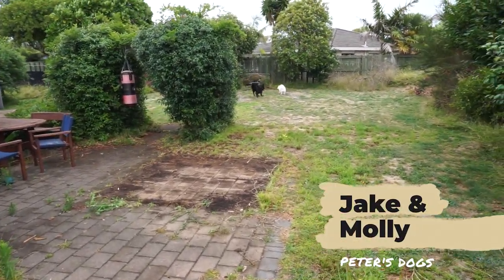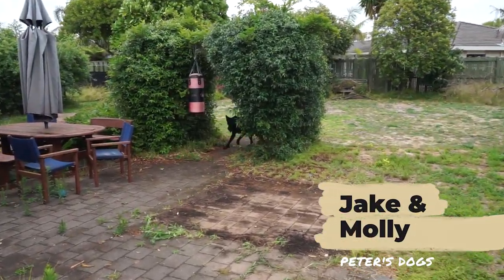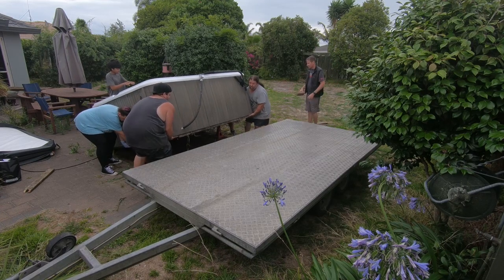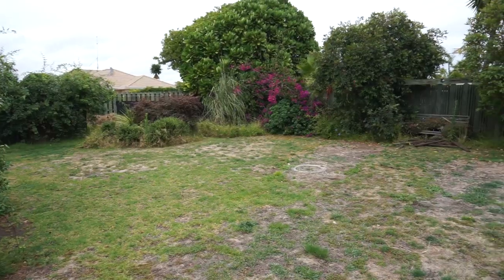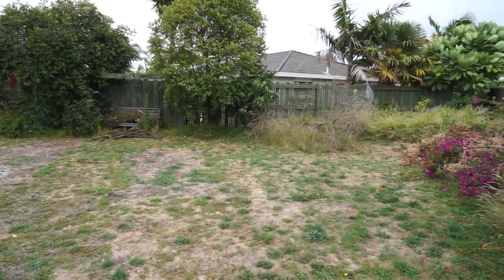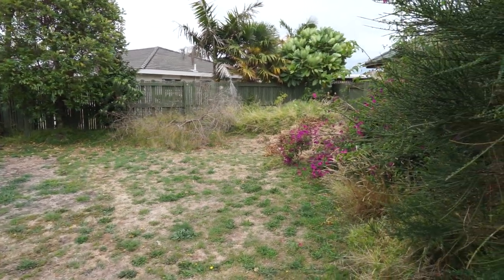Oh. This is Jake and Molly. They're gonna come and sail around the world with us also. And here is the backyard. That's where the spa pool was, and yesterday we sold that. Lovely family, they were really funny, come and picked it up. And in this big space here, we're gonna put a granny flat accommodation, and that'll help the budget for receiving rent while we live on the boat.